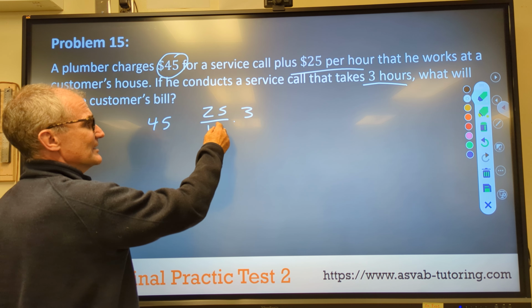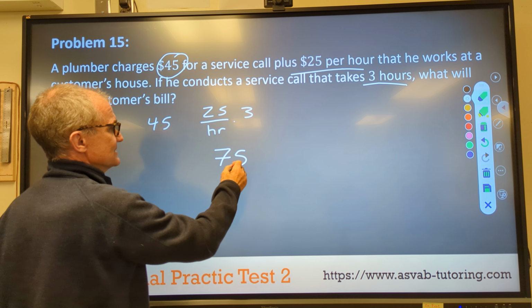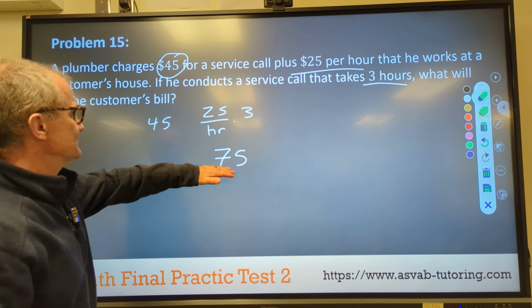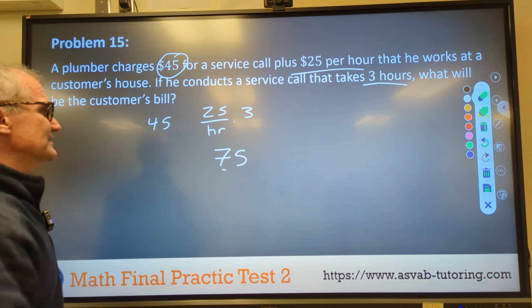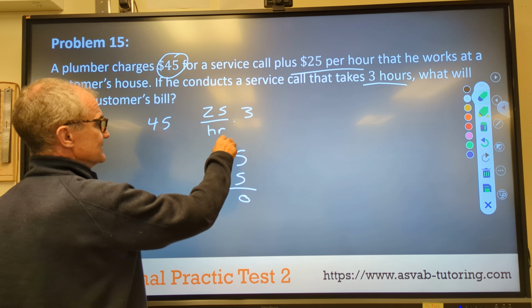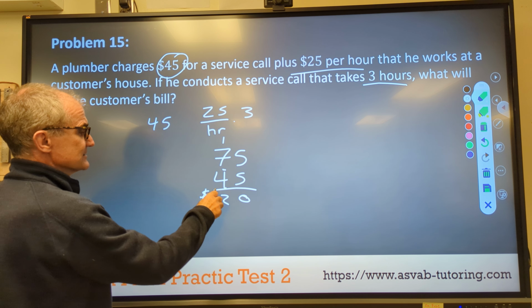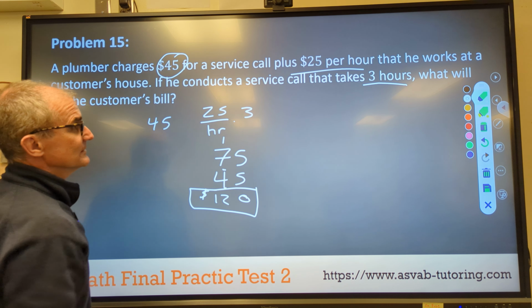So we got 3 hours at $25 per hour. 25 times 3 is 75. So the hourly rate times 3 gives me 75 plus the flat fee of 45. Add those two together, 10, carry the 1, 12. He gets paid $120 for that service call.